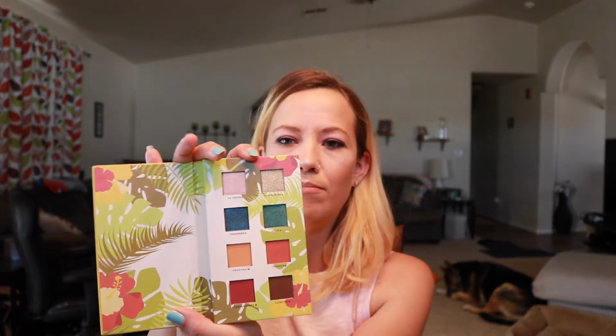I do like the colors are bright, but they're wearable. You know what I mean? I'm excited to mess around with this. The blue ones I'm a little nervous around. I don't wear a ton of blue eyeshadow just because I have blue eyes and I feel like that's a lot of blue. But I'll go ahead and swatch a few of them. They feel very buttery.